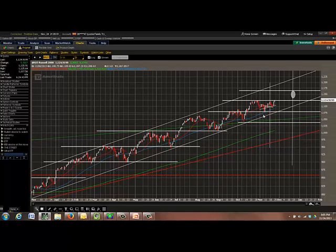All right, let's take a look at the Russell 2000 first. If you remember last week, we were thinking the market would be down a little bit further than it is. However, the bulls did come in and they bought the market back up, brought us back up to our resistance level.